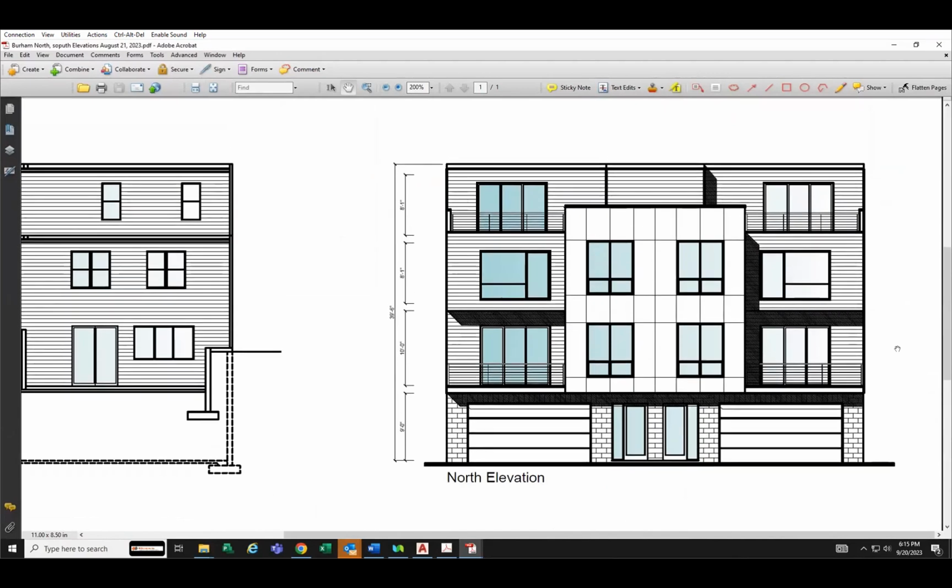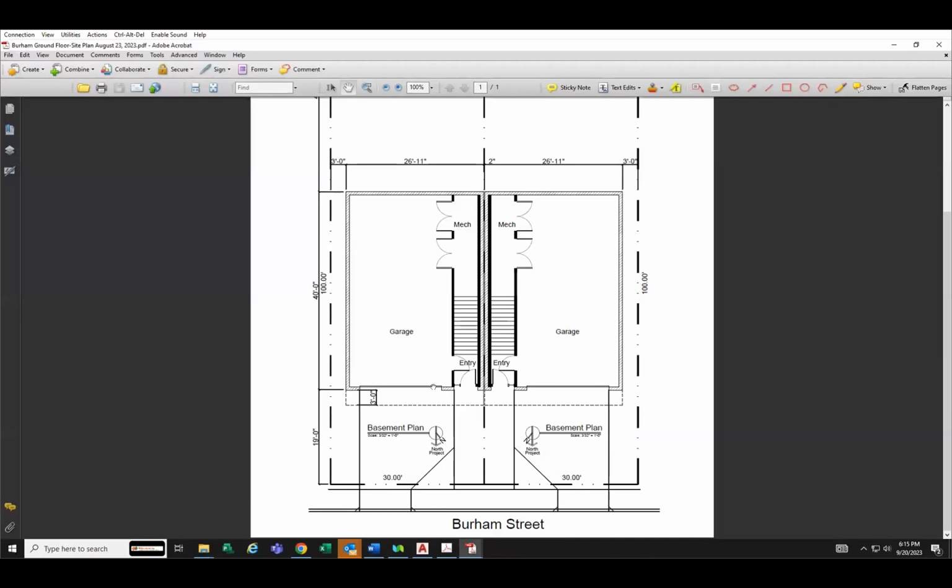Is that all that's on the ground floor, the garage and an entrance? I can bring that up. Give me 1 second. Let me find that. Yep. So you can see here's the driveway, and then the garage, and then there is a mechanical space, and then the stairway. Right. Okay.